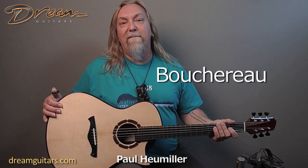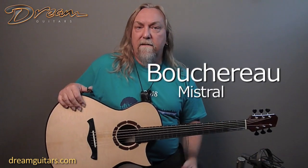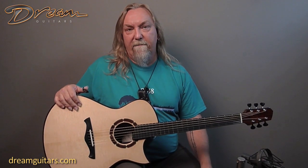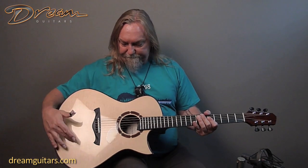This is Paul Humiller, Dream Guitars, and this is the brand new Bouchereau Mistral, his OM cutaway model. We've been selling his guitars for a couple years now and always impressed with the workmanship and the tone, of course. This one has a beautiful Engelmann spruce top.